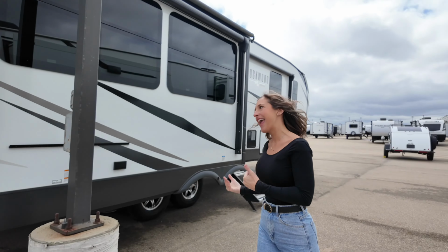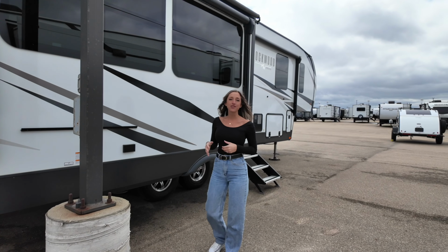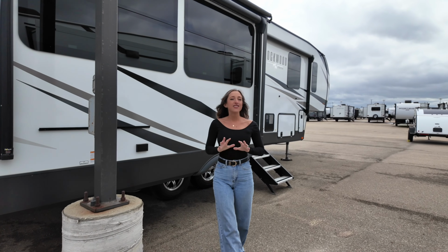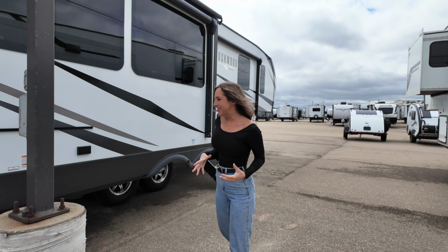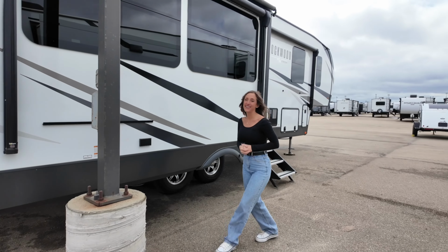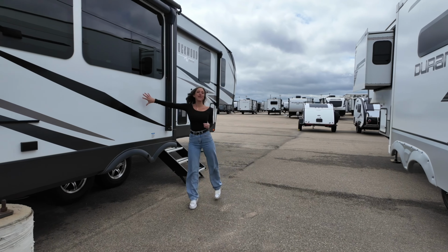Now onto the campsite. This track here happens to be one of my favorite features, and that is your outdoor griddle. So you're going to have an outdoor griddle, and you're going to get a little countertop piece here so you can set up your perfect little outdoor cooking space. We've also got a standard outlet here, and you're going to find your LP quick connect there as well. Now we're going to have two awnings on this side. So one is going to be off of this main slide here.